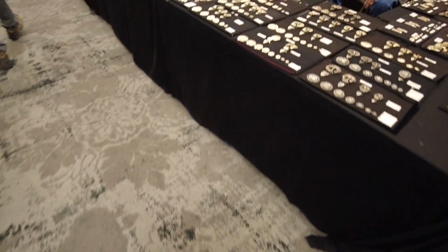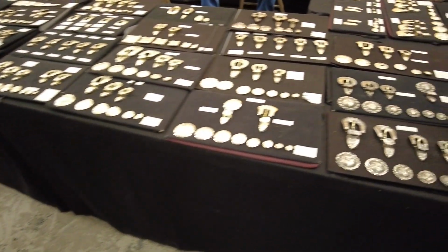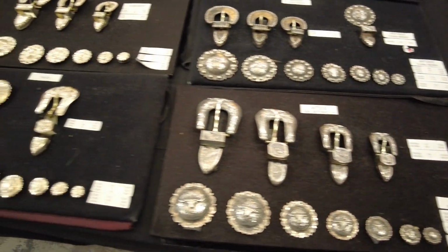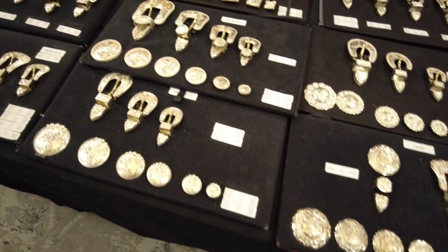All right, over here we have High Desert Silver. They come to some of these shows and they sell buckle and concho sets that are really, really nice. I have bought a gift or two for Janie at this booth.